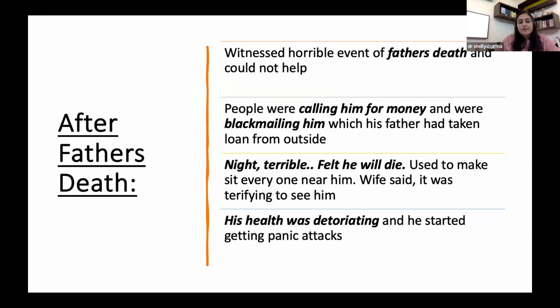Now, immediately after his father's death, his father was a businessman. He had taken a lot of loans from outside. So people started calling him for money. He is a working person. He is not associated with his father's business. But people started calling him. They said, give us our money. We need 20 lakhs, 30 lakhs. And they started blackmailing him. They were just coming into his house. They were threatening him. So along with that, the second event that happened was people were threatening him. So he was not having any escape.